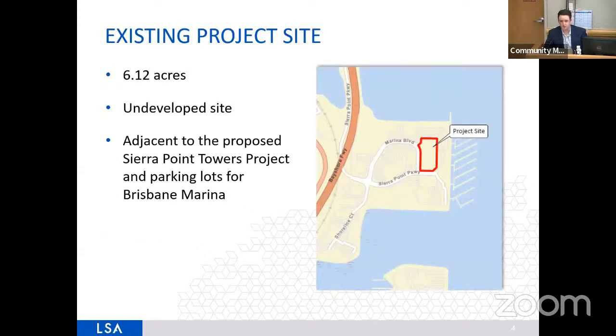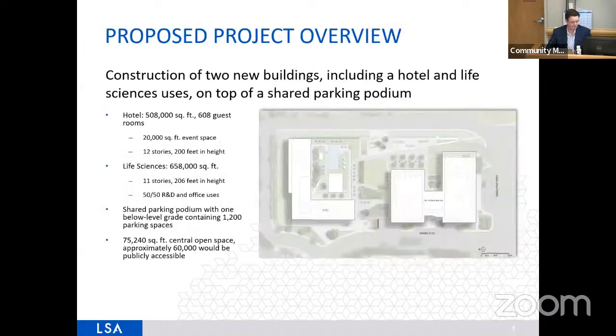So first, a brief overview of the project site itself. The site is located at 9000 Marina Boulevard on the Sierra Point Peninsula at the southern end of the city. The approximately 6-acre site is currently undeveloped and located immediately adjacent to the proposed Sierra Point Towers project to the west, the Shore project to the south, and parking lots for the marina to the north and east.